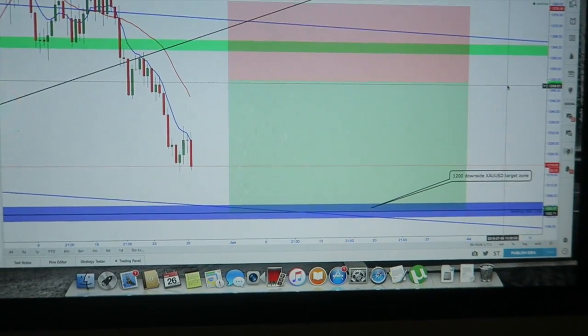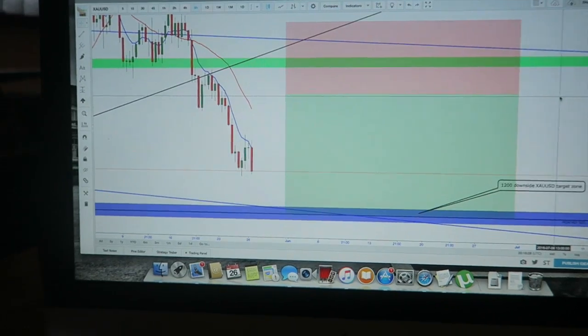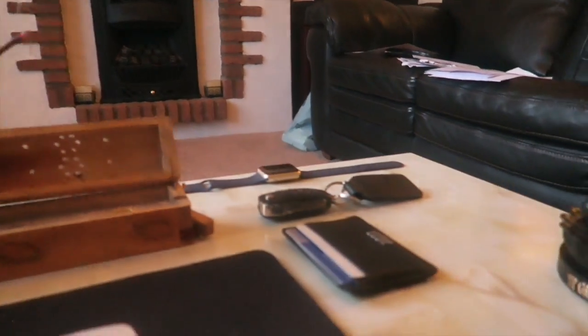We're currently about 300 pips up, so this is going fantastic. I've got some incense burning as well. I'm always a fan of having a nice smell around you whenever you're working.